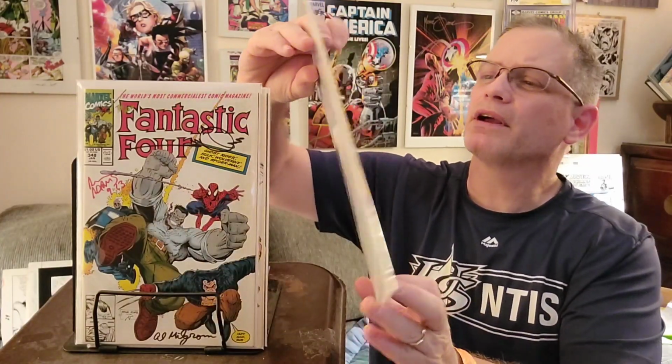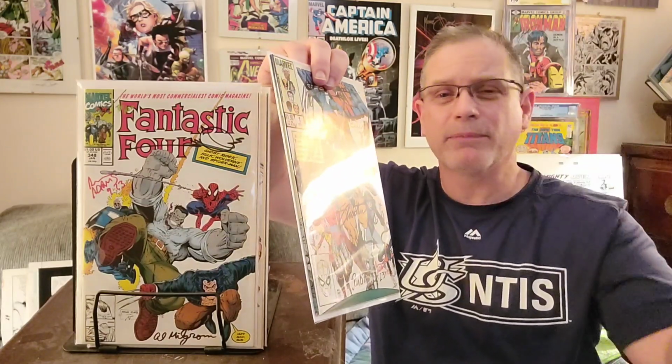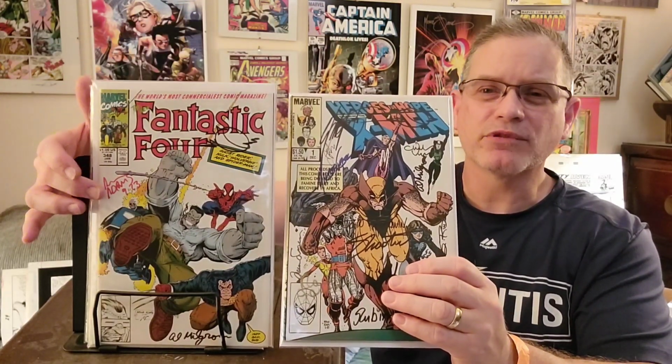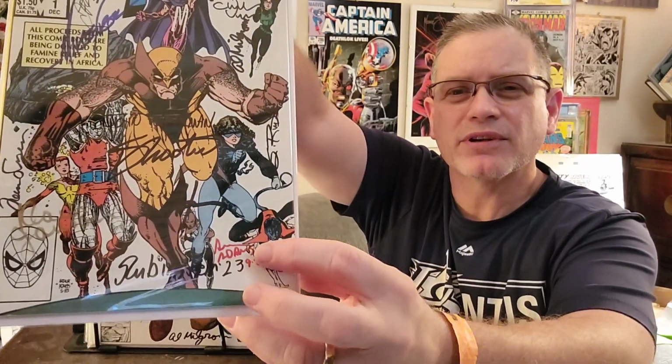But he did the second one here, and it's up here in the trade dress, right up there. But I also got, and I kind of went right past Art Adams there, this was the other book. I got both of these books done by Art Adams. Of course, we just talked about that with Art Adams right there, but Art Adams actually signed this one. He did the cover to X-Men Heroes and Heroes for Hope down here at the bottom. You can see it right there. It's in red.